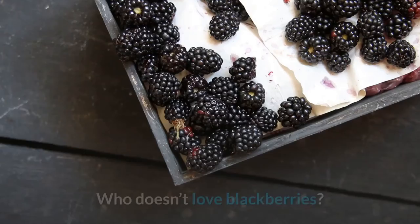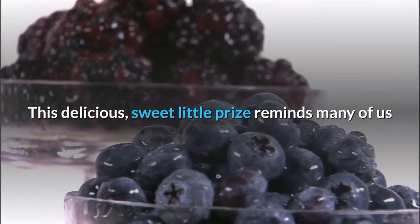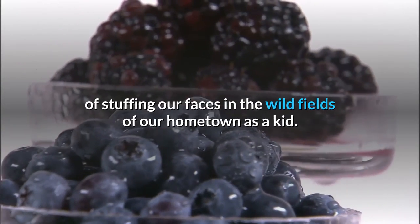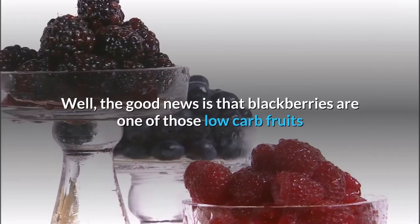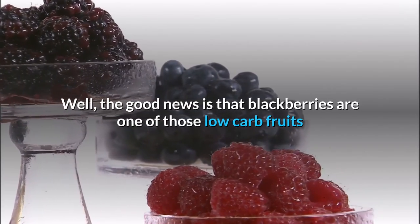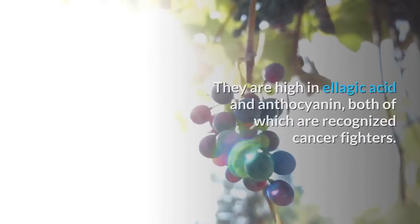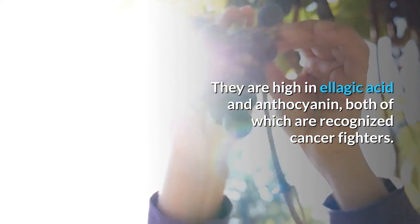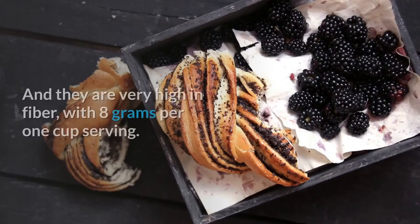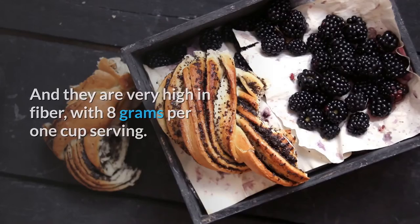Blackberries. Who doesn't love blackberries? This delicious, sweet little prize reminds many of us of stuffing our faces in the wild fields of our hometown as a kid. Well, the good news is that blackberries are one of those low-carb fruits that are definitely keto-approved. They are high in ellagic acid and anthocyanin, both of which are recognized cancer fighters. And they are very high in fiber, with 8 grams per 1 cup serving.